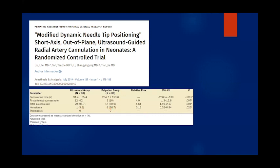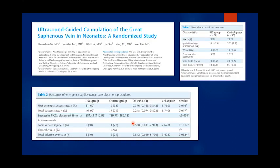Honestly, this is a common pattern that we see: if you interview somebody and they talk about their success rate with any procedure, especially vascular access, they will probably rate themselves as having a good success rate. But if you look at it in retrospect and look at the chart, this is the usual success rate for somebody at an intermediate level of experience, which is not uncommon.